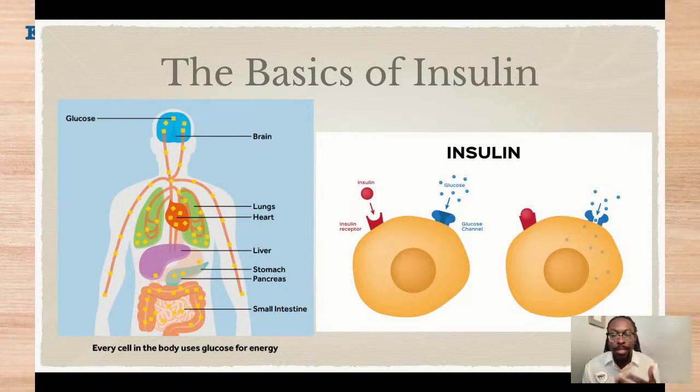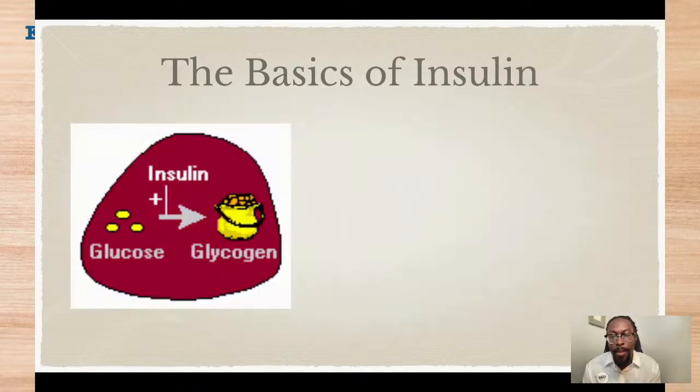It basically, as you've probably heard before, knocks on the door and says, "Hey, cell, we got glucose in the blood. Can you let him in?" So that it can get in and provide energy. And the cell opens its doors and glucose goes in. This is what happens in a healthy body. Now, another thing that can happen inside that cell is that insulin can take that extra glucose and store it for energy for later use.